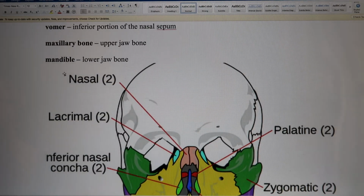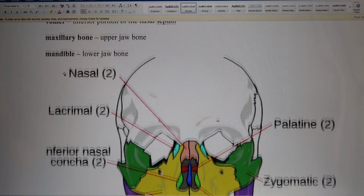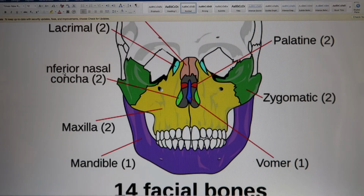Now we go to the facial bone. So this picture shows you those facial bones. So know the name, be able to identify them.